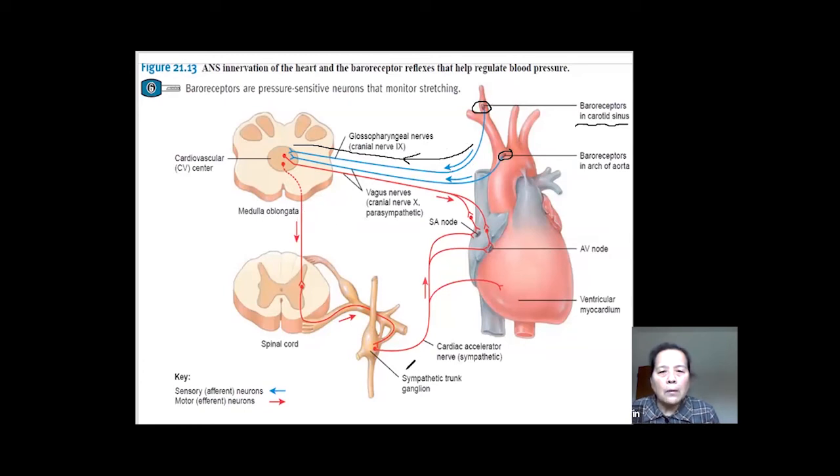We're still talking about the sympathetic system. So that's basically sending down to the chest area, then outside of the spinal cord through a ganglion, and then sending a whole fabric of nerve bands to control our heart, the SA node, AV node, even some fibers in muscles directly.